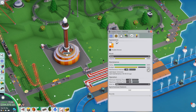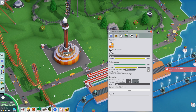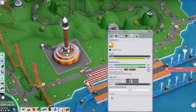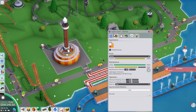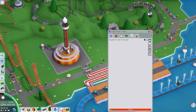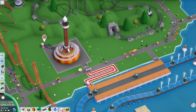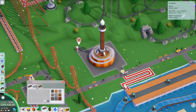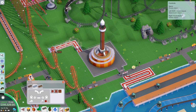White stands out. Oh, that's perfect. Disable fences? No. Right, rounds. Make it do... How many rounds can you do? 2? Should we do 2 rounds and then charge big bucks? Like 5 smackaroonies to go on that? I don't know whether they'll go on it at that price. We'll kind of see what happens, but let's set a queue up.